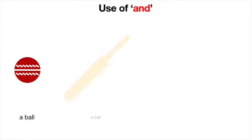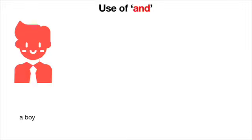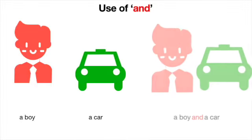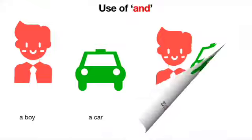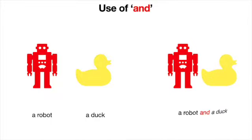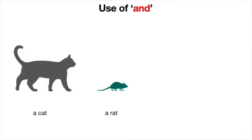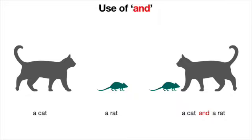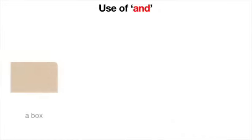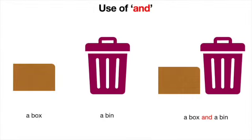A ball. A bat. A ball and a bat. A boy, a car, a boy and a car. A robot, a duck, a robot and a duck. A cat, a rat, a cat and a rat. A box, a bin, a box and a bin.